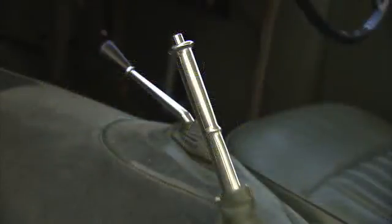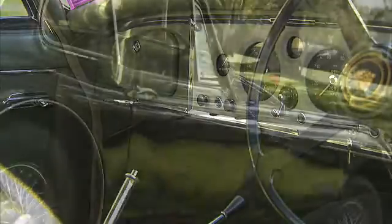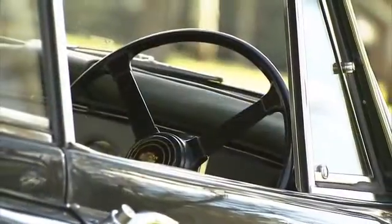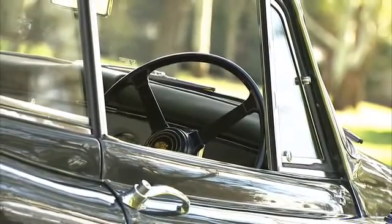And the 150 didn't just pack a punch under the hood. It came with a beautiful interior that featured stylish leather throughout. Roll-up windows and door handles were also new features, which until then were not considered essential equipment on sports cars of the day. And the result was a combination of excellent performance and handling with a level of comfort and luxury rarely seen in sports cars of the period.